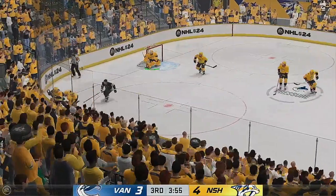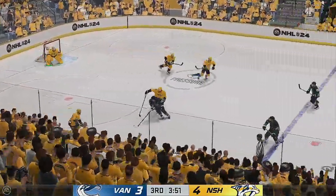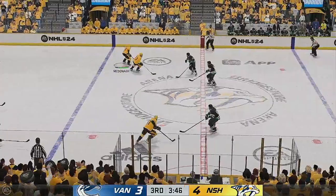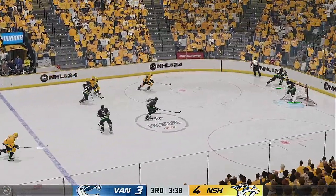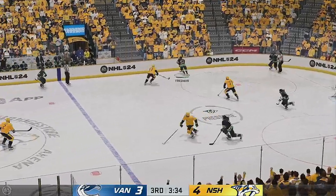Tries to dangle, and the puck skips away. Oh, I know what he was trying to do there, James. He thought he had it with that move, but he created some space for himself, but unfortunately loses the handle and it dies on his stick.